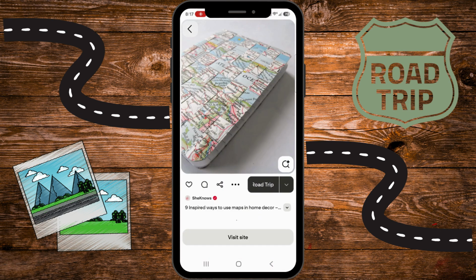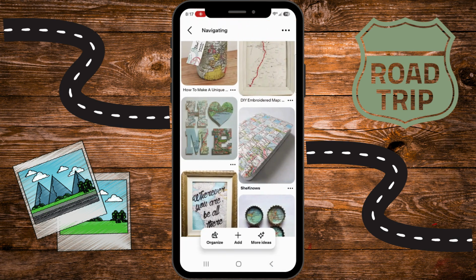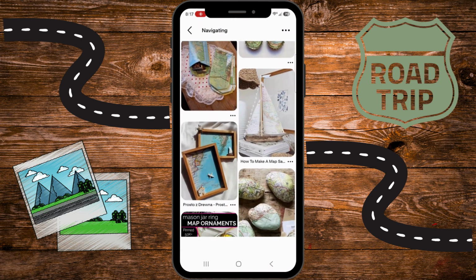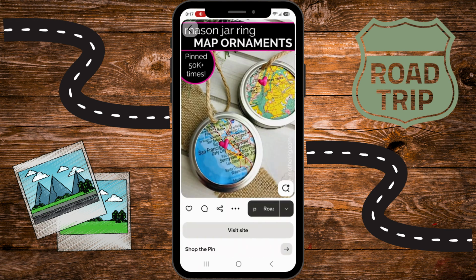So just lots of different ideas that you can do with maps. There are so many out there. I have them all pinned here, but for this project I actually have in mind what I want to do. I think I want to make these mason jar map ornaments where I'll take the map of where we've been, use a mason jar, and turn that into an ornament. Part of the souvenirs that I like to get when we're on vacation are ornaments, so this could be another addition to that.